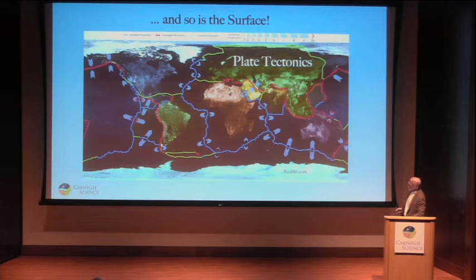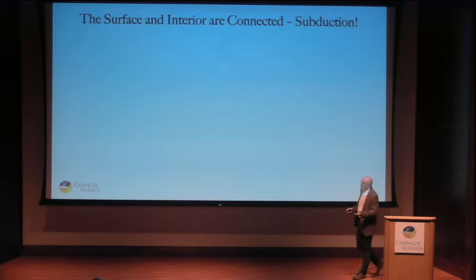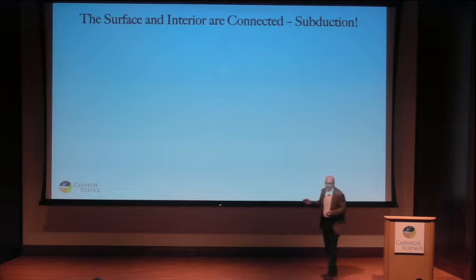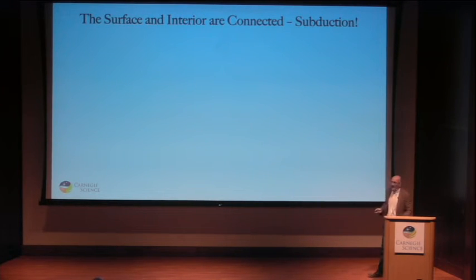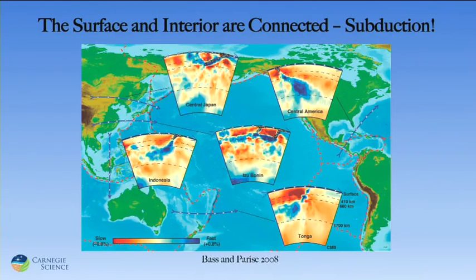And it's really this subduction that I want to talk about for the remainder of the talk, and how it affects the interior of our planet. So the surface and the interior are connected by subduction. We can go back to our seismic tomography, and we can see this quite clearly. These are tomographic images from subduction zones all around the planet. And what these show, again, is that blue is cold and dense. Wherever we have these slabs which are subducting, the lithosphere is breaking and moving back down into the mantle, and we can image that.